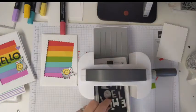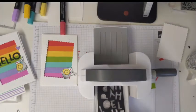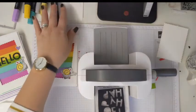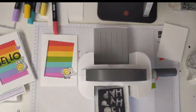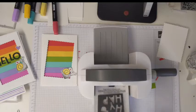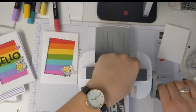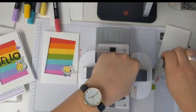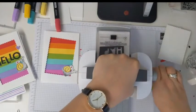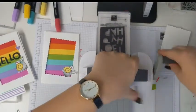See if they will all fit. I wonder if they will. I'm sure if I'm clever I can get them to fit. They do fit, excellent. So these are the Playful Alphabet dies, and these are really handy. I'm trying to use these more because they do look quite effective, and they fit perfectly in the little machine.